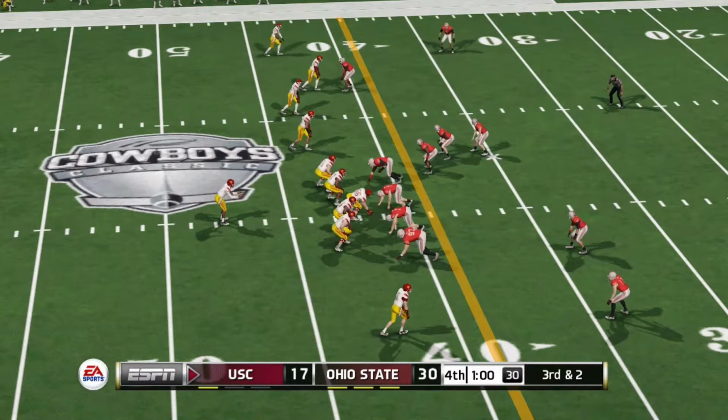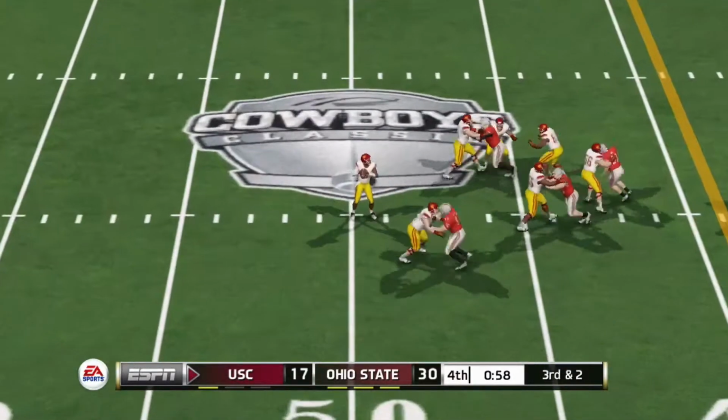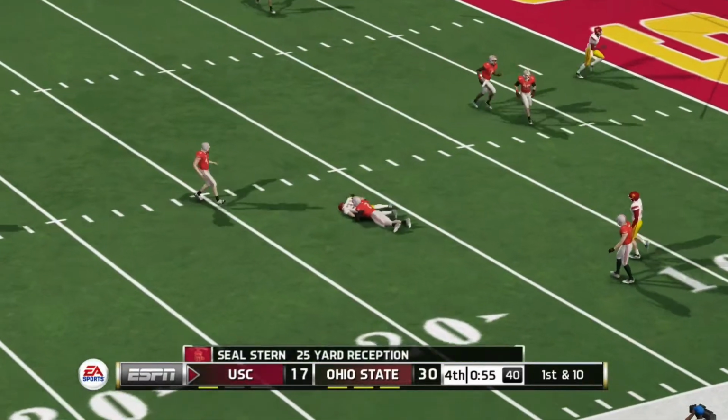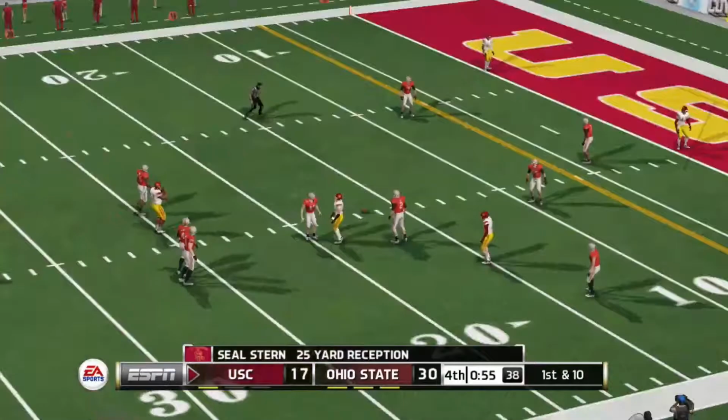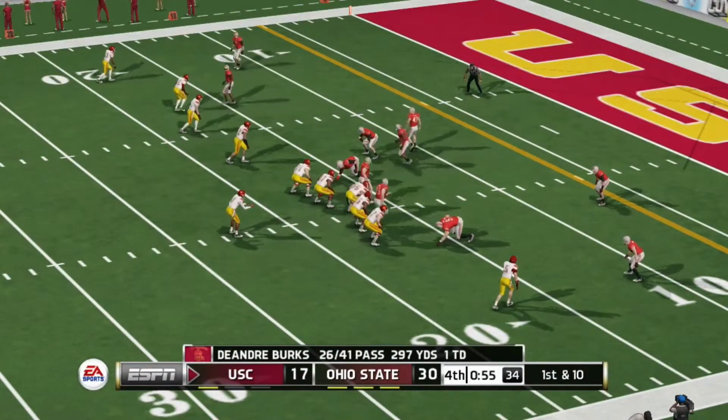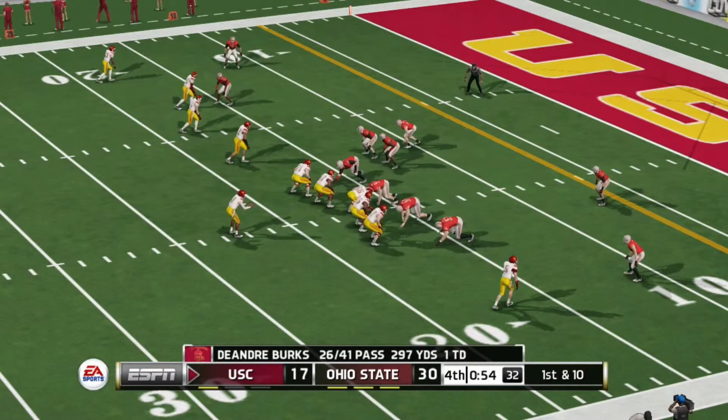It's like Mike said, they're not looking downfield. Burks is just content to check it down. Throwing to the middle of the field, pass complete. Seal Stern making an offensive appearance. So now they've had Bernie and Stern out there on offense. Cope, where is he at?